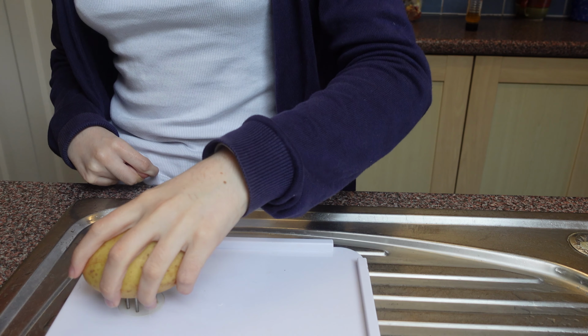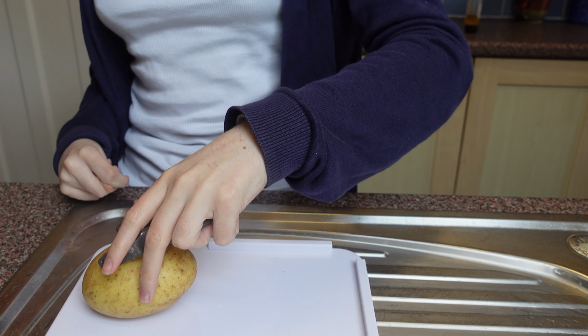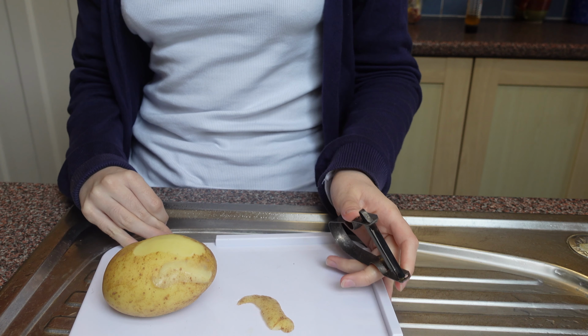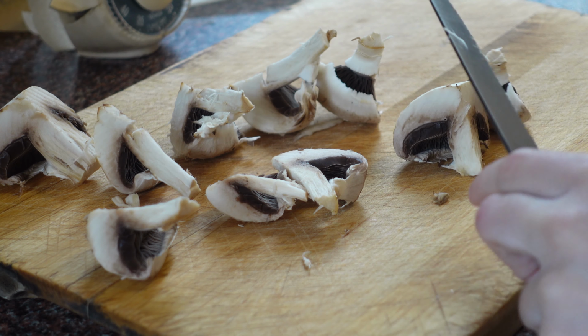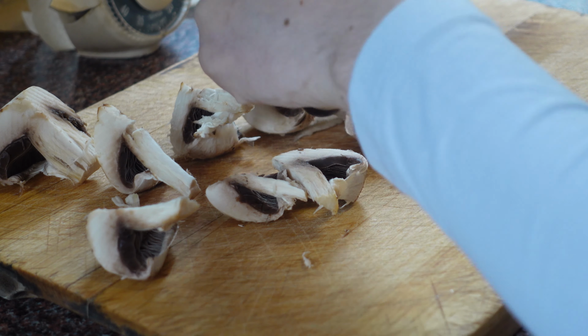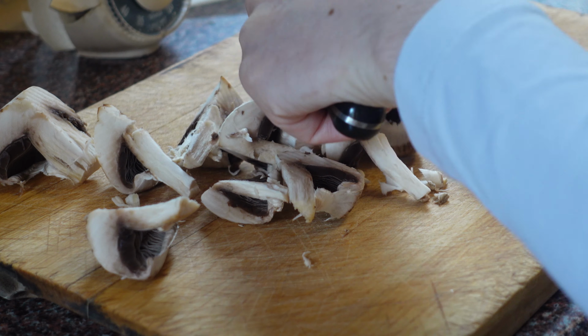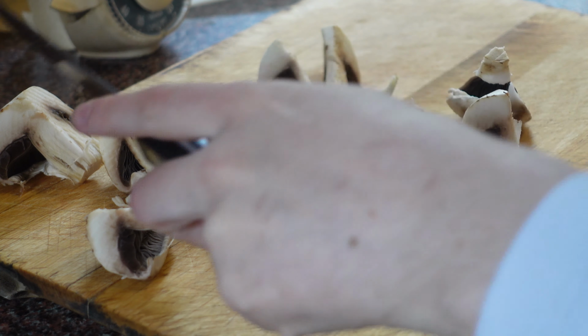For peeling potatoes, I have a board that has spikes on it, and I just put the potato on the spikes and then use a peeler with my left hand, and that works pretty well. For cutting mushrooms, I think is pretty easy. I found out that you don't need to cut mushrooms with two hands, and I think you just need to be quite careful with the knife you're using, but you get it done really easily just with one hand.